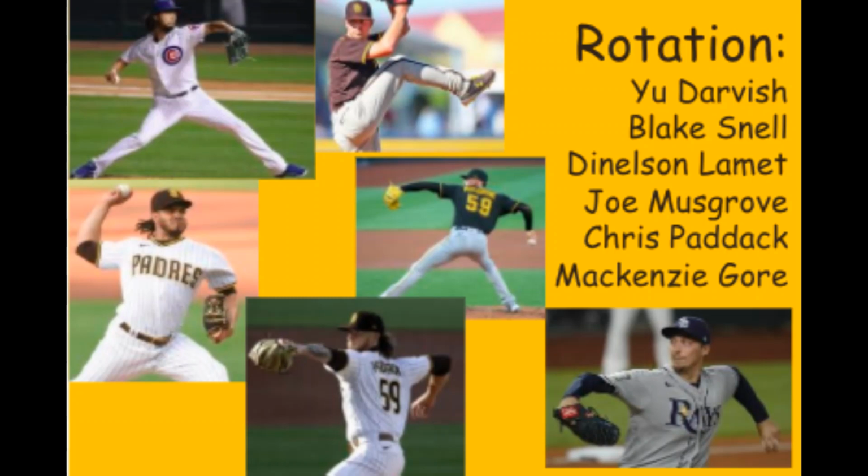He did, definitely. MacKenzie Gore is also another option, so it just depends on how good Paddack is or how good MacKenzie Gore is. Another option is Adrian Morejon, who is currently slated for the bullpen. I'll talk about him later. He's also very young, so he is another guy in the mix for that last final starting role. And in 2022, when Mike Clevinger is back and healthy, this rotation projects to be even better than it currently is. And this San Diego Padres rotation right now is a top 3 rotation in baseball.